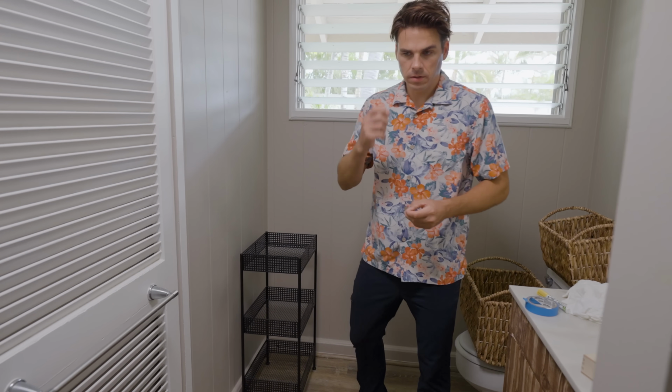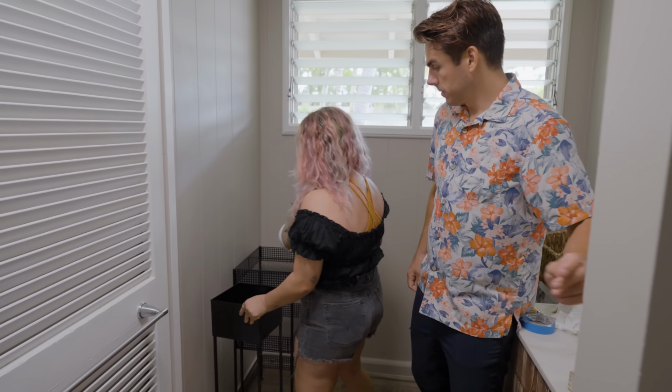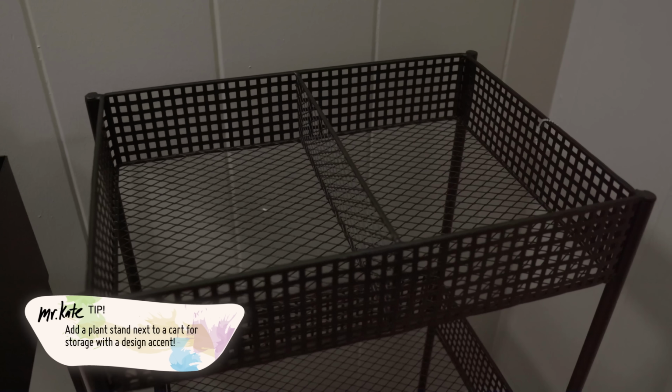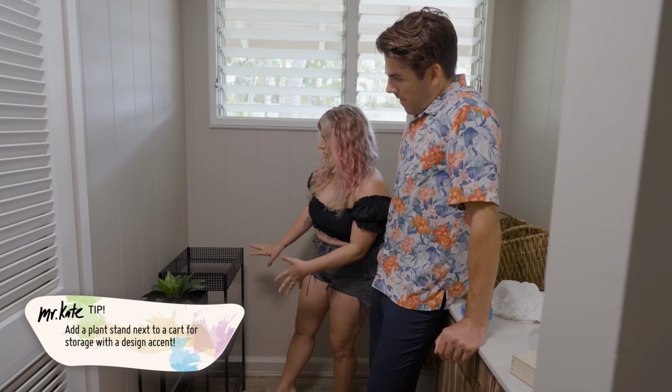I don't know if I want this plant stand, but what I like about it, these can look a little bit cluttered. I kind of like the idea of then placing like a plant stand on the other side of it, so you don't walk in and see the side of like a messy cart. Adding plants to a bathroom is one of my favorite things.